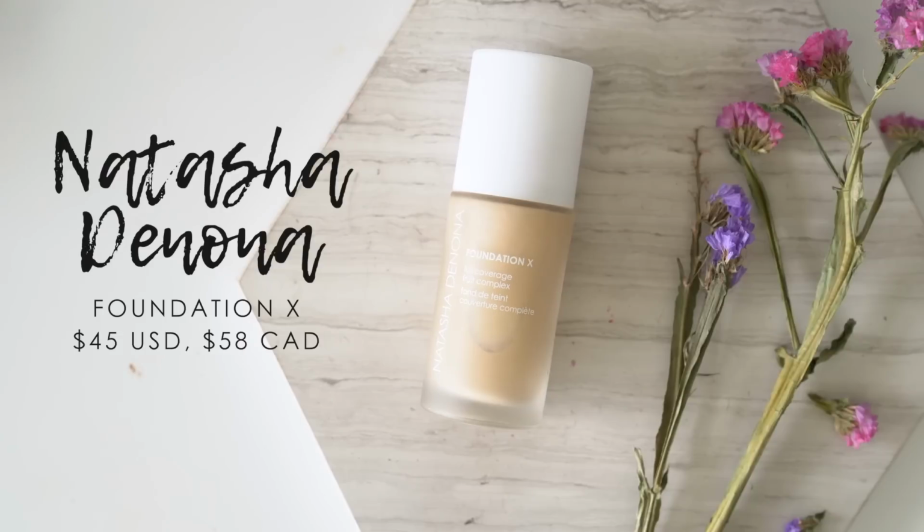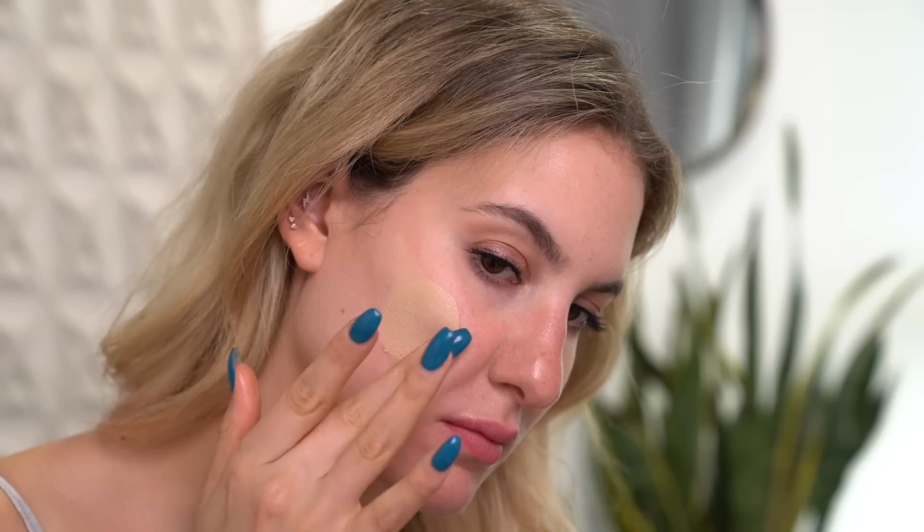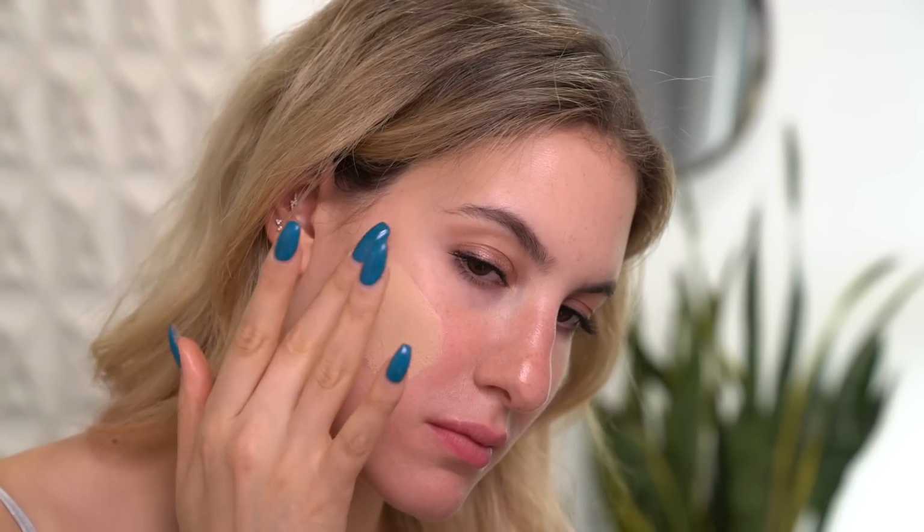So the next foundation that I want to recommend is another product that I feel like doesn't really get spoken about a ton. This is the Natasha Denona Foundation X Full Coverage with Fruit Complex. Now, this is a foundation that really surprised me. I did not expect to like it as much as I did, because for some reason I thought that this would be a very, very matte and very drying formula, but that was not the case.